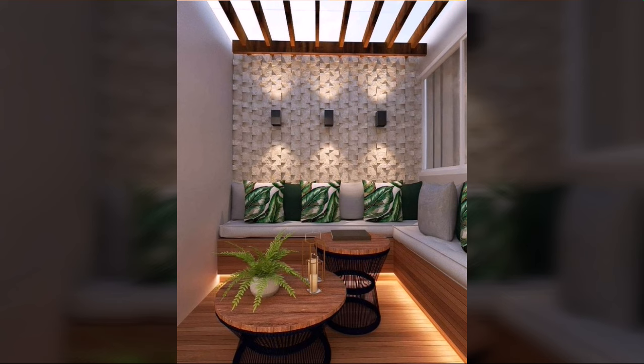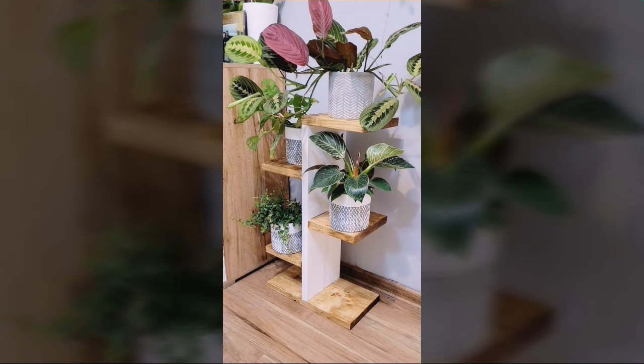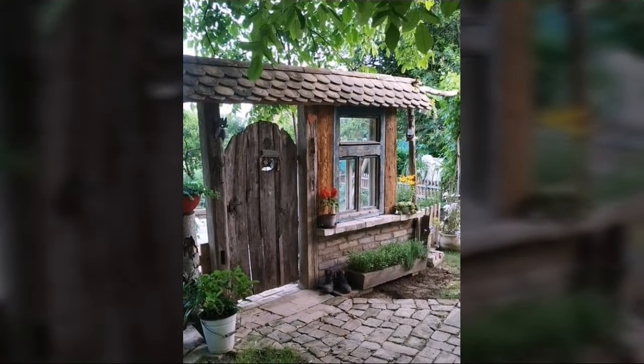It's all our highly requested ideas and beautiful ideas about wooden wall decoration, wall painting, wall art. So you must try all these beautiful wall painting art ideas on your own wall.